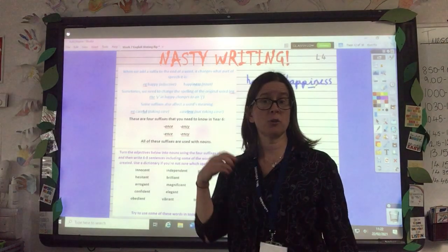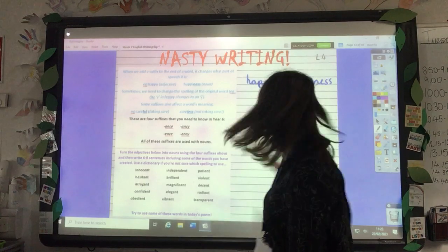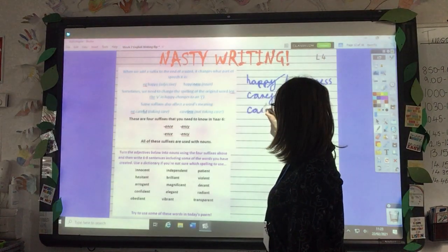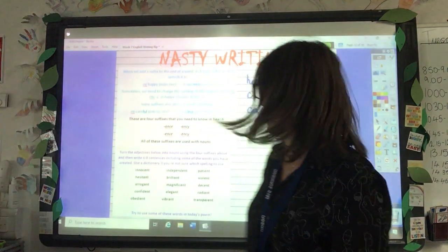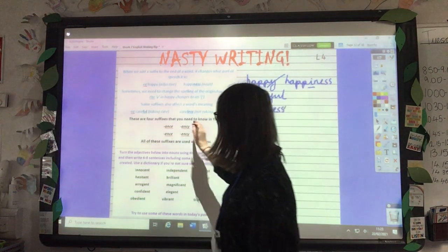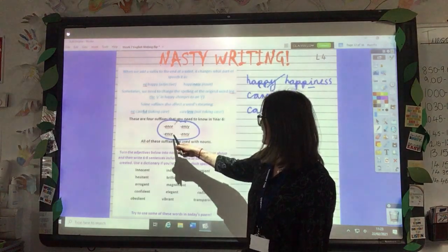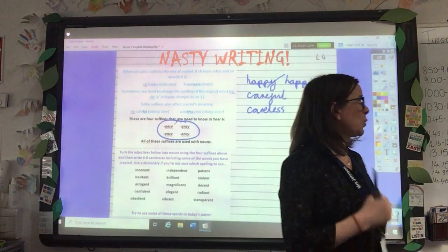Sometimes the suffix also changes the word's meaning. So for example here, I've got the example of careful, which means you take care, and careless, which means you don't take care, you do things without care. So sometimes it can change the meaning as well. And these are the four suffixes that you particularly need to know in year 6. Ance and ancy and ence and ency. And really you just have to learn which one to use.